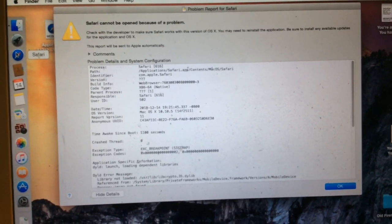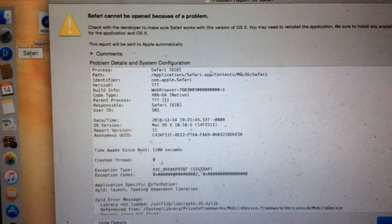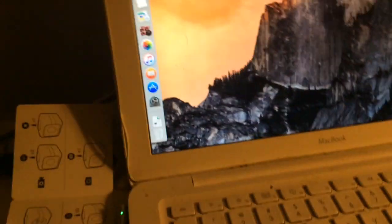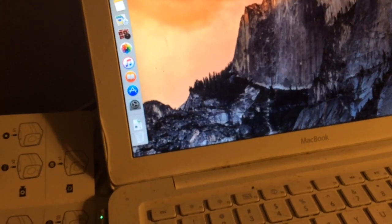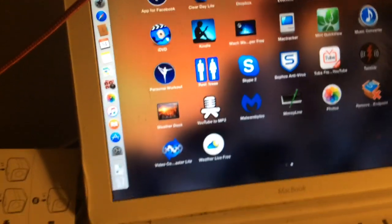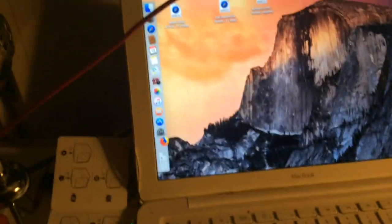Here's Safari, and I don't know how to fix it. And this is in the test area. My original program, original area I was using on the computer, I cannot access it because this hard drive keeps crashing and it won't recognize my password.